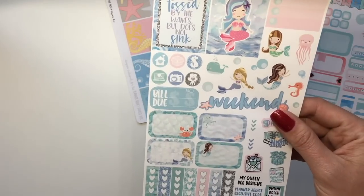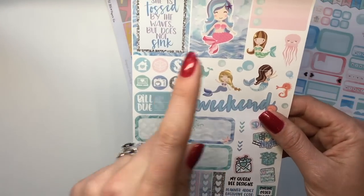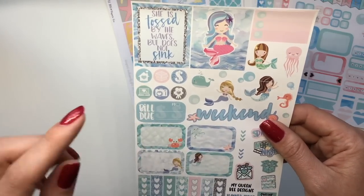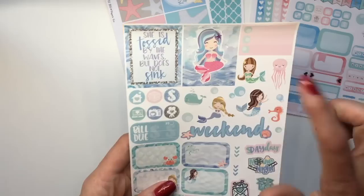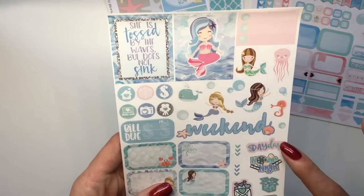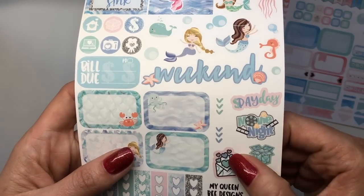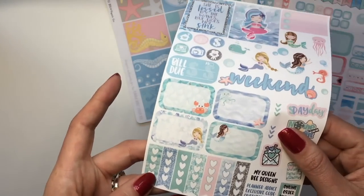So the next sticker sheet that I've got here is from My Queen Bee Designs, and this is the one that was only one sheet. So it might be something that she asked her to do, one sheet as just kind of an extra. It's a couple full boxes, the mermaid little clip art, which I thought was really super adorable, the weekend banner. These little icon stickers are really nice, the movie night, the little happy mail, the planner. You got your half boxes and some smaller check flags.